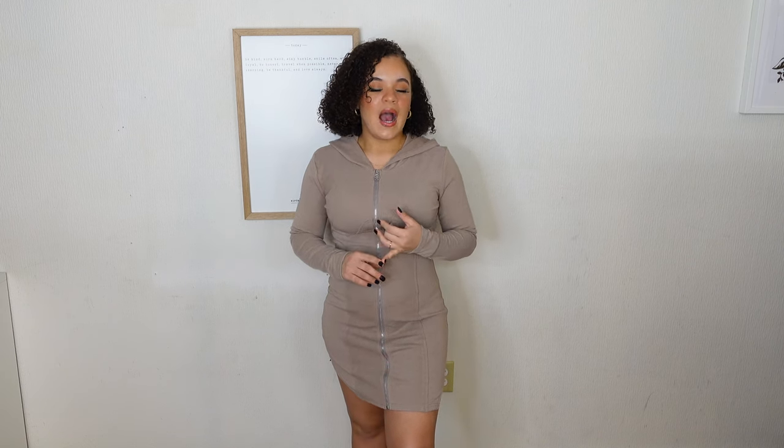And because it does have silver hardware, and this is a personal preference thing, but I prefer gold hardware on everything. I'm a gold kind of girl. Having this silver zipper on here, it's a little off-putting for my jewelry taste. But again, that is a personal preference thing.